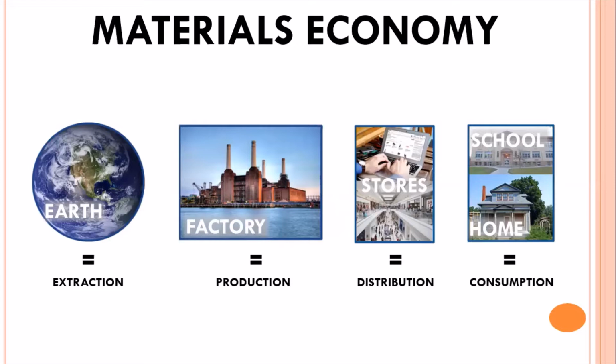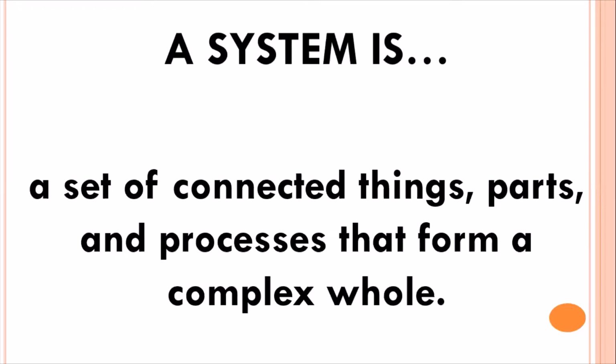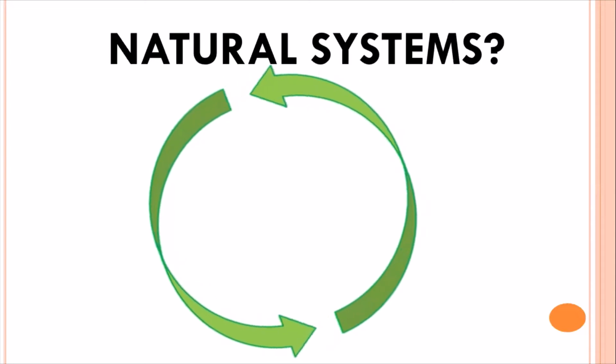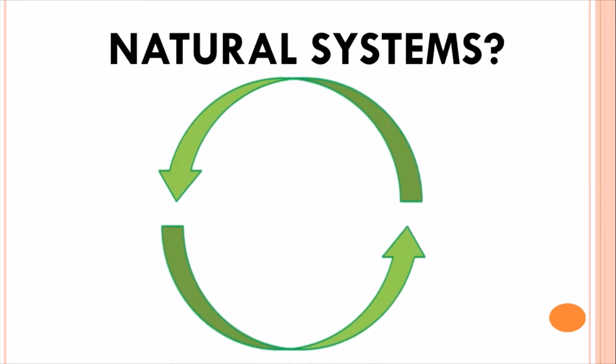What is a system? A system is a set of connected things, parts, and processes that form a complex whole. So simply put, a system is a bunch of things or parts that come together to make a bigger thing. Natural systems like water cycles, life cycles, and food chains or food webs have something in common. They're all cyclical, or like a circle. There's no beginning or end, which is really unlike our current human-made materials economy.